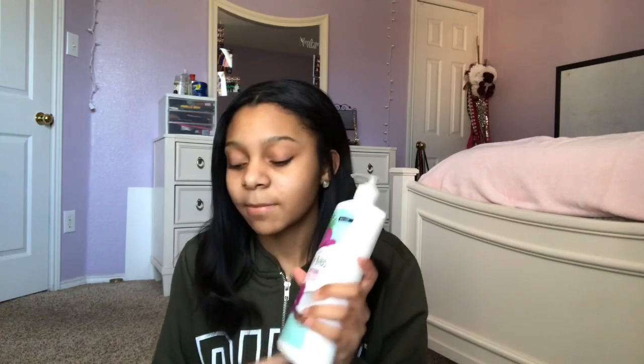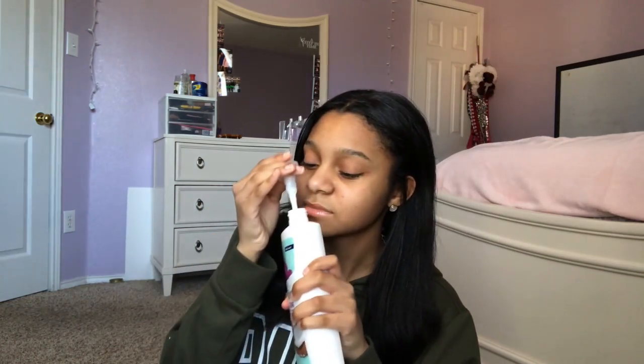Next, I got the St. Ives Softening Coconut Body Wash. This one smells so good. This one reminds me of the summertime for some reason, because it just has that tropical scent to it. And then I got the lotion. But this one smells more coconut. The body wash smells coconutty. And then the lotion, I don't even know why, it smells weird to me. The lotion smells more tropical, like it smells more fruity.